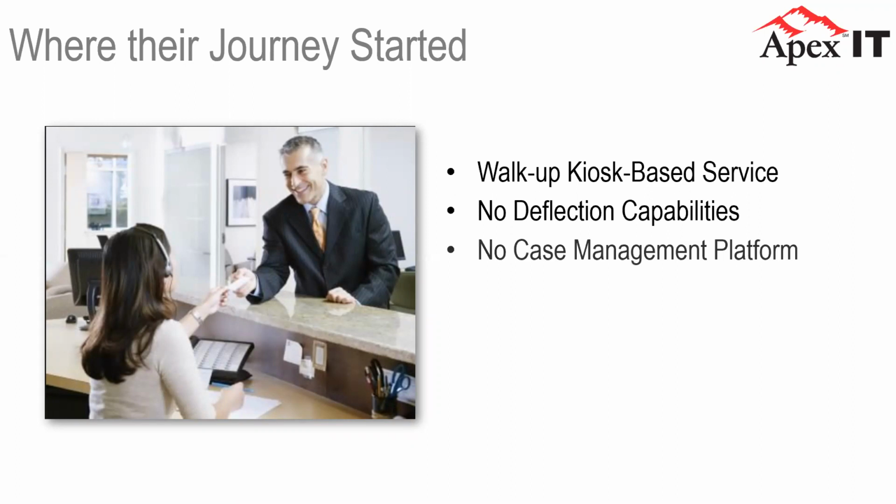They had no deflection capabilities. They had no central case management platform where they would track these inbound inquiries. So if their VP of HR said, hey, how many benefit-related questions did we get, their HR team wouldn't have any idea how to answer that. We think maybe 20 or 50 today, not sure.